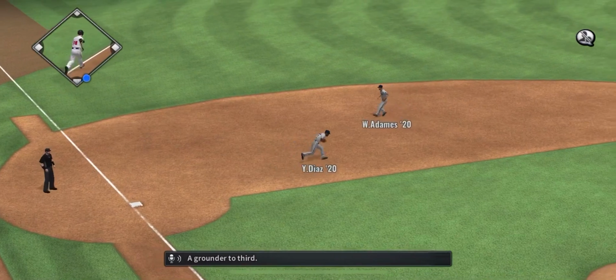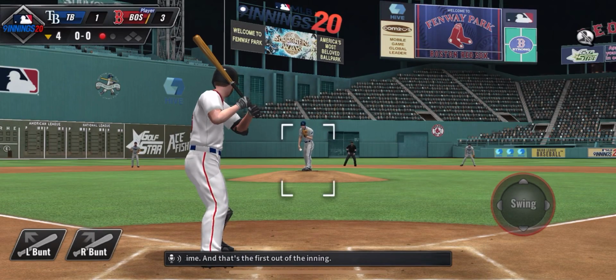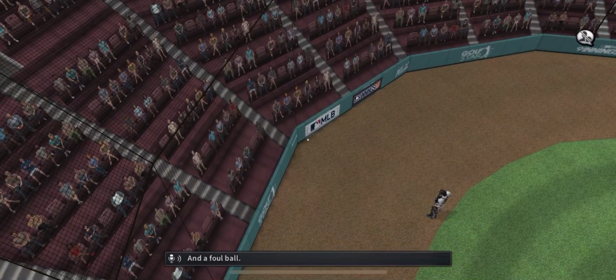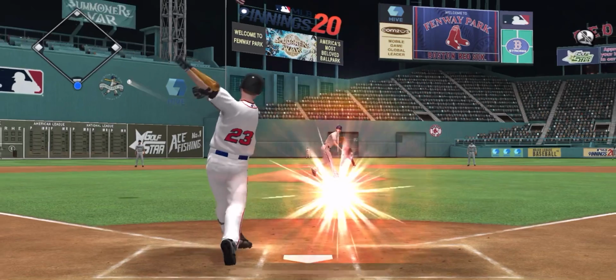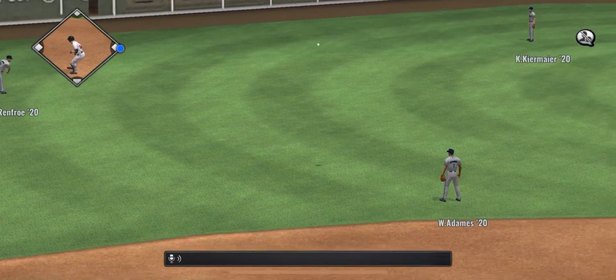A grounder to third. And the throw to first gets there in time. And that's the first out of the inning. Hopped up into foul territory. And a foul ball. Here comes. This ball is hit straight towards left center. And that's in there for a base hit.